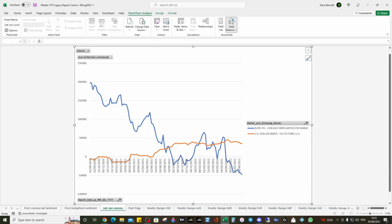Good morning. We're going to quickly look at the COT data, and this won't be a 5-minute video, if that, because we just need to look at the crossovers. That's what we're interested in when we're looking at these COT charts.